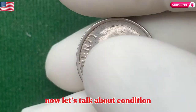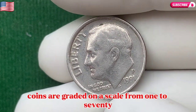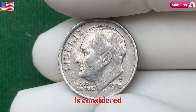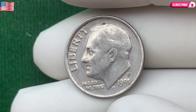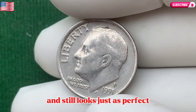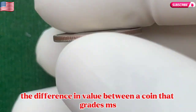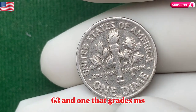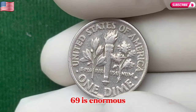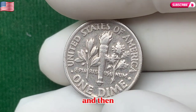Now, let's talk about condition, one of the biggest factors in determining a coin's value. Coins are graded on a scale from 1 to 70. Anything above 65 is considered mint state or uncirculated. That means the coin has never been used, never been in someone's pocket, and still looks just as perfect as the day it left the mint. The difference in value between a coin that grades MS 63 and one that grades MS 68 or MS 69 is enormous. We're talking about a leap from a few dollars to tens of thousands.